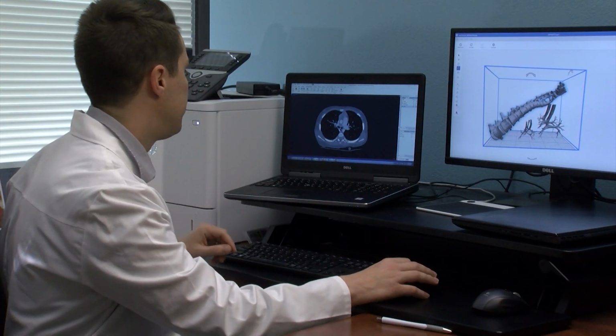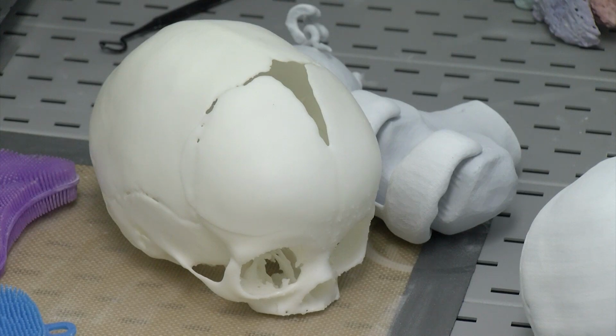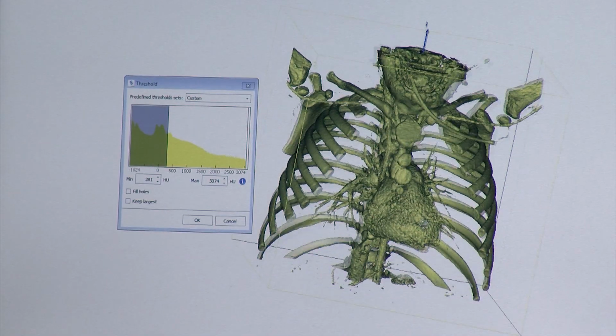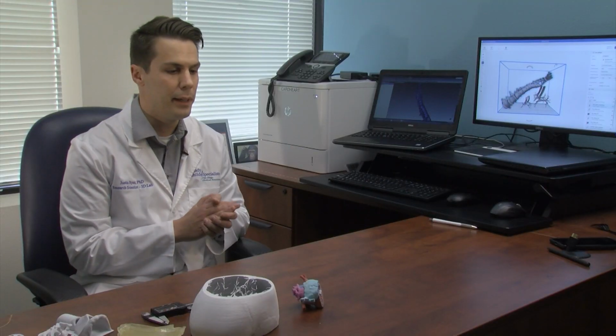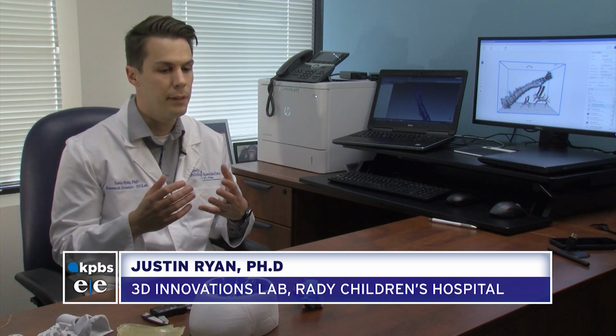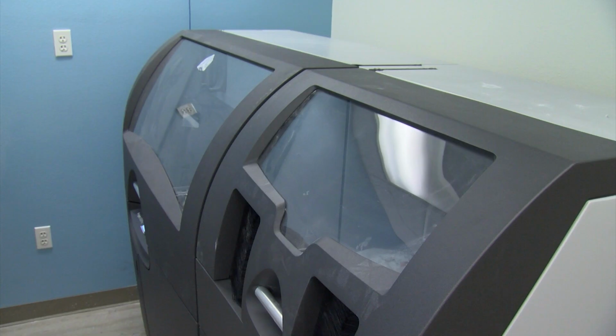Ryan, a PhD in biomedical engineering, churns out about a dozen 3D models every week, from hearts to spines to skulls. To create the models, he uploads a patient's medical images into a special computer program. And they need to be 3-dimensional in nature. So that's going to be a CT scan or an MRI or 3D ultrasound. And that'll allow us to create a 3D computer model, which then gets sent to a 3D printer. The models are printed one thin layer at a time using resin or nylon powder or a liquid plastic.